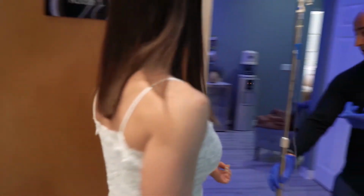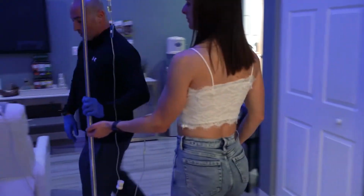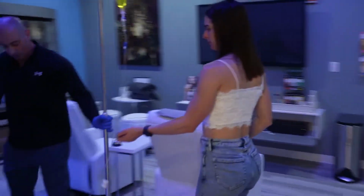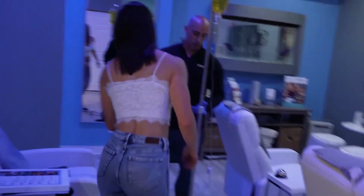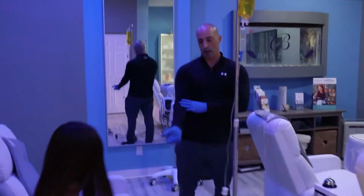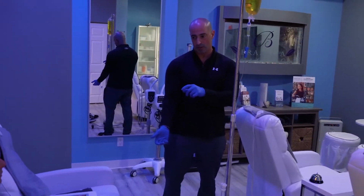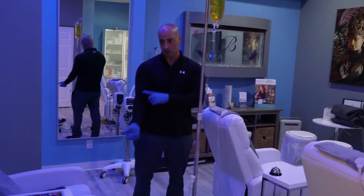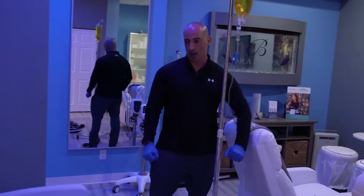And the cool thing too, you can tell them on your own as well, is that people don't like needles, but it wasn't that painful. It's pretty quick. People have a misconception that they think the needle's still in them. Once we establish that IV and you hear that little click, the needle's gone. So what you have inside your vein is a very small plastic catheter.